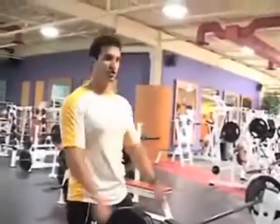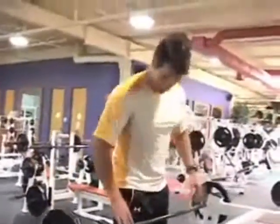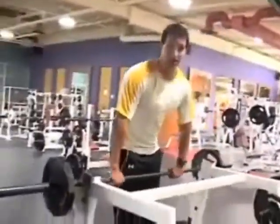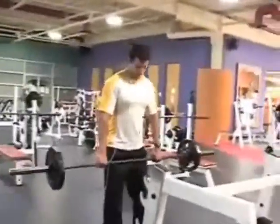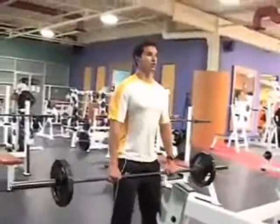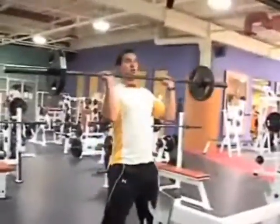This isn't a reverse curl. It's one smooth power motion. So I'm going to keep my weight light, demonstrate a couple of these, and I'll throw the press in as well. If you need to work your hips in here as well, you can. Make sure your hips can rotate, come down, and then punch.